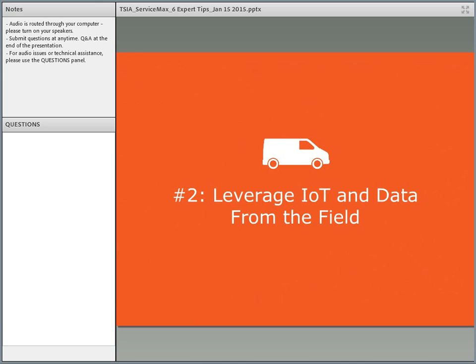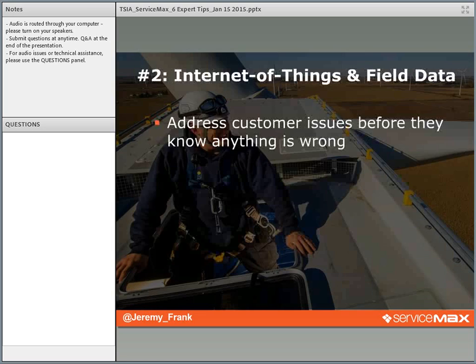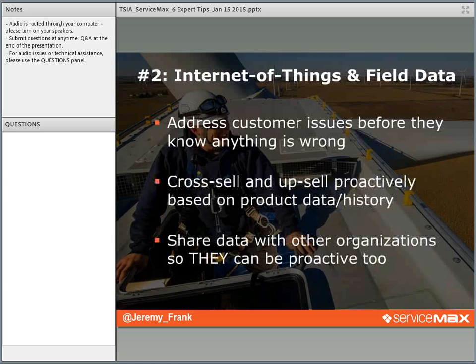So number 2 is leveraging the Internet of Things and just data that comes from the field. I don't want to freak anyone out with the Internet of Things. I know this is a technology that we're hearing a lot about that may not be fully leveraged in a lot of field service organizations, but I think the impact of it and impact from data from the field can have a similar impact on field service organizations.